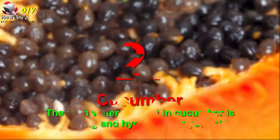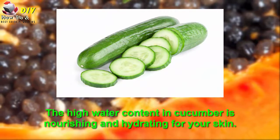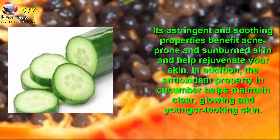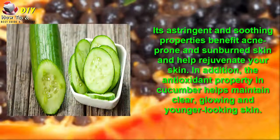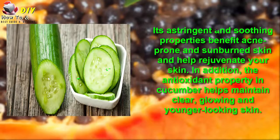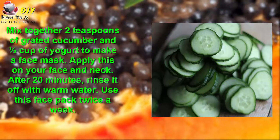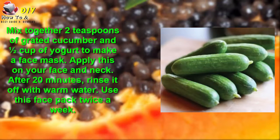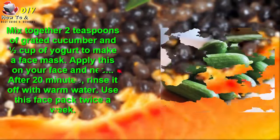Number 2 is cucumber. The high water content in the cucumber is nourishing and hydrating for your skin. Its astringent and soothing properties help acne-prone and sunburned skin and help to regenerate your skin. In addition, the antioxidant properties in the cucumber help to maintain clear, glowing, and younger skin. Mix together 2 tablespoons of grated cucumber and half a teaspoon of yogurt to make a face mask. Apply this on your face and neck for 20 minutes, then rinse it off with warm water. Use this face mask twice a week.